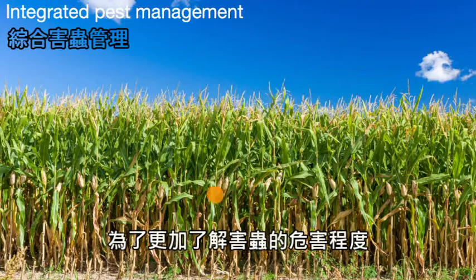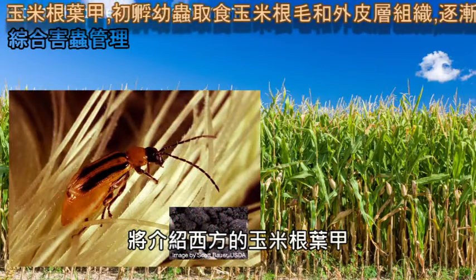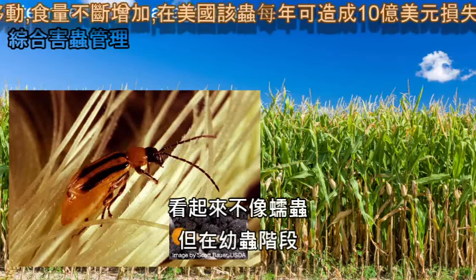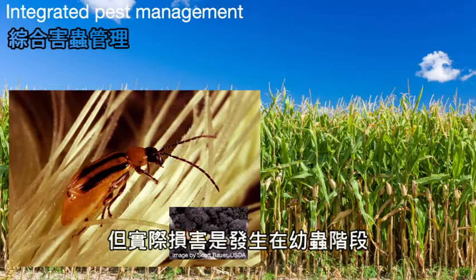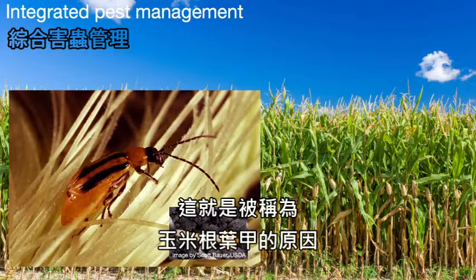And to get a good sense of how bad a pest can be, I will introduce you to the Western corn rootworm. Now, the reason why it's called a worm, even though in its adult phase it does not look like a worm, is that in its larval phase, when it's a baby, it looks like a worm. And even though the adult will also feed on the corn silks, the real damage is done in the larval stage when they're feeding on the roots. That's why they're called corn rootworms.